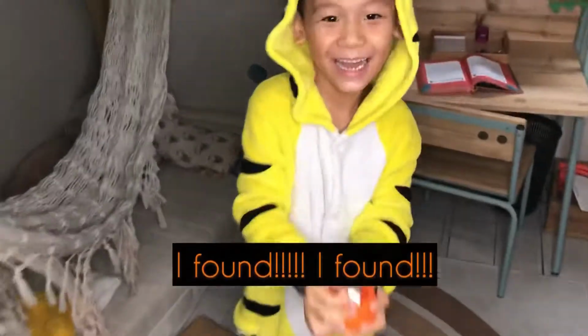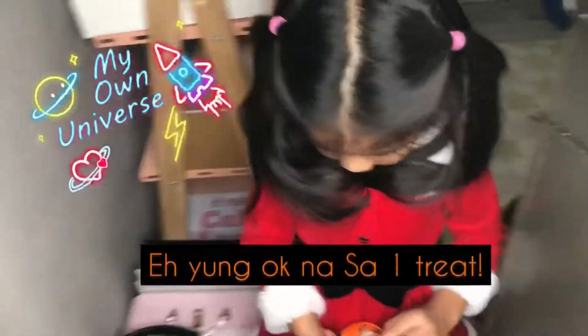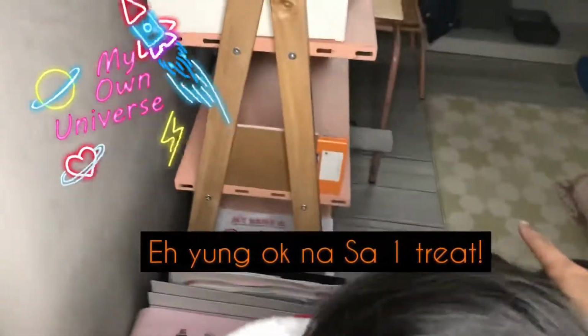Where? Wait, there's a clue. Kalea, where do you study? Your study seat. Next. Your study seat, where do you study? You found it? Get the clue, there's a clue there. The paper.